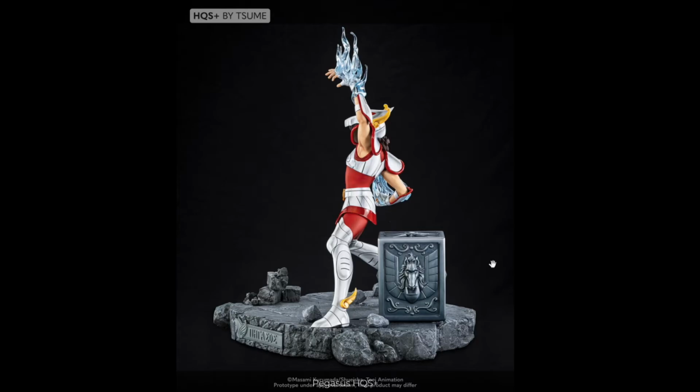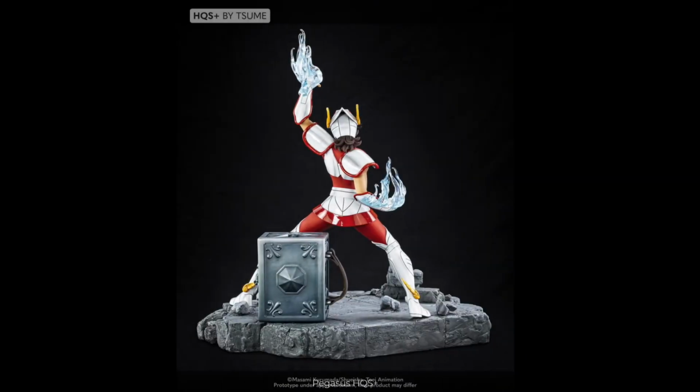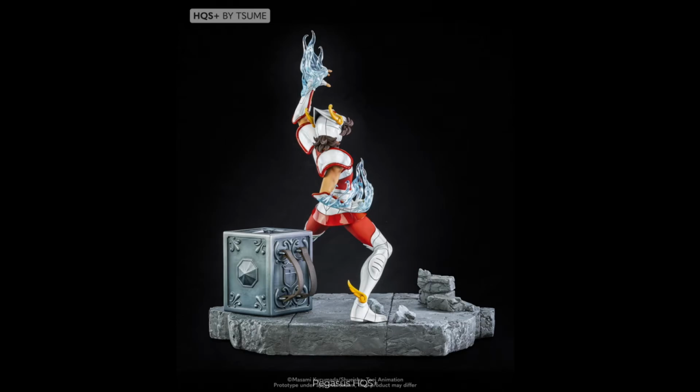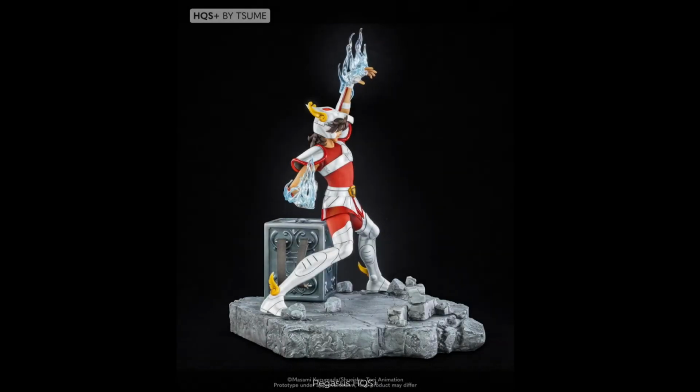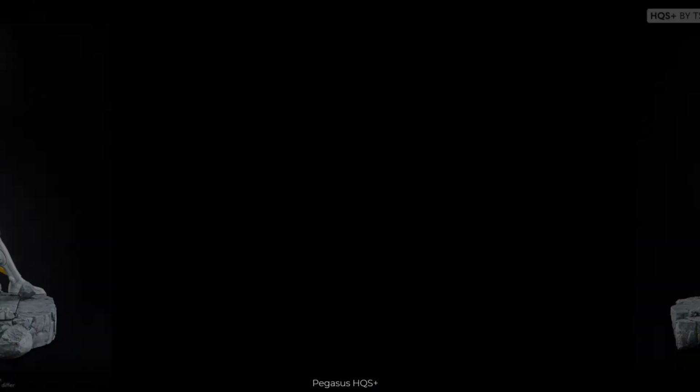It's super nice. The box where he carries the Pegasus armor, all that, that's super cool. And they say they're going to have imitation leather, so I think this is going to be leather, which is nice too. Yeah, it's a nice piece for sure.